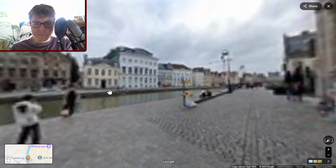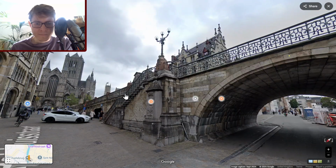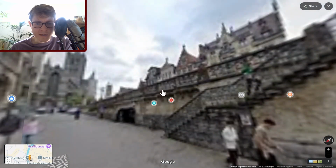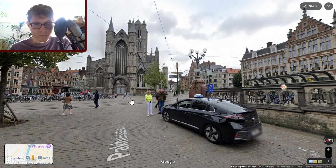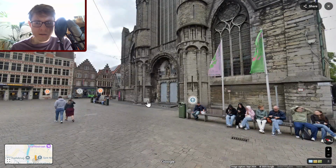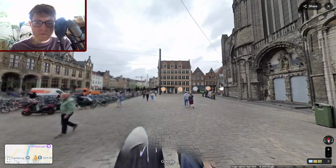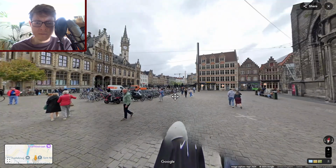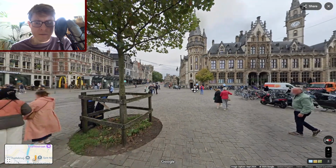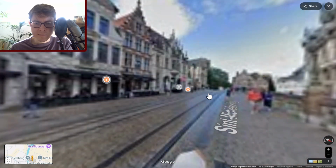I know there's a control you can use in GeoGuessr, where if you want to just take a step back to where you just were, you can press a key on the keyboard. I don't recall which one. Now this looks like it could perhaps be the cathedral. I'm sure there is a cathedral in Ghent. Whether this is it or not, I'm uncertain. We were here earlier. Here's the McDonald's.